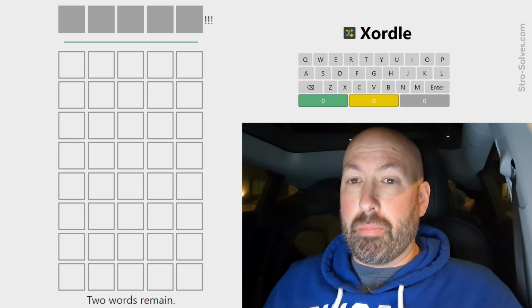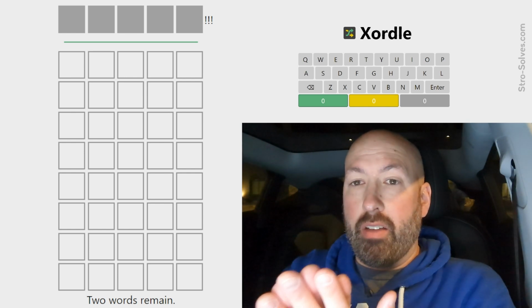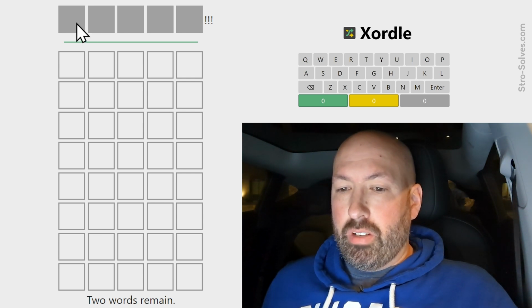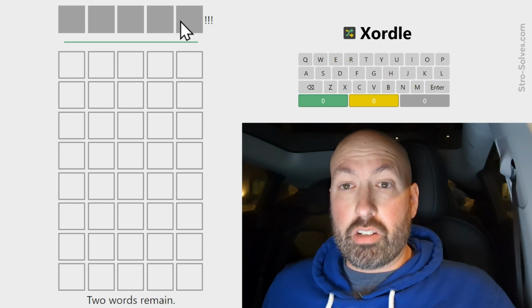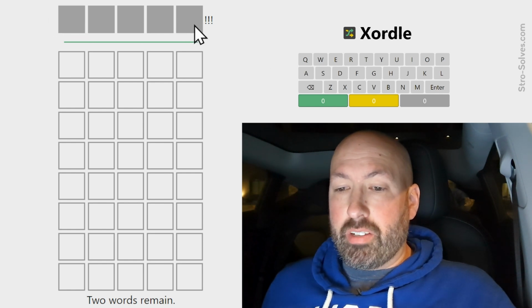If you're not familiar with Zordle, by the way, this is like Wordle, but there's two words and they're overlaid on the same grid. And we're trying to guess both of them. Now, you'll notice that this top part here, these 5 gray squares. If you go to Zordle, normally you would see a word there. There's a starting word. I have hard mode turned on, so we don't know what the starting word is.